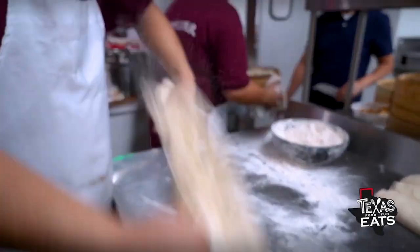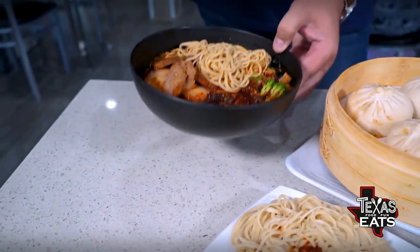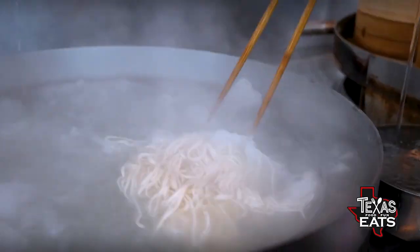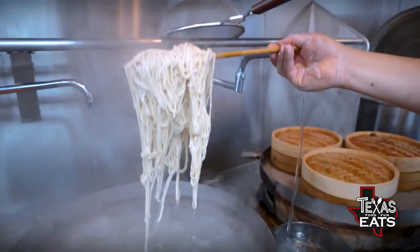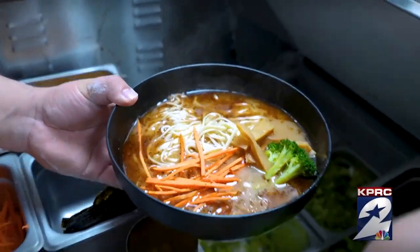Boom! Now, the noodle bowls, there's a Chinese preparation on noodle bowls. You also have a Japanese preparation on noodle bowls. Absolutely. And that's what's going on over here. It's like a ramen style, right? Yes, it's exactly what it is. It's taken from Japanese style, but the noodles are all hand pulled.